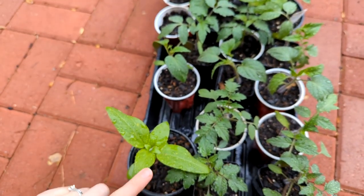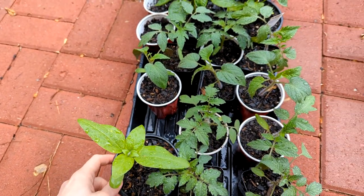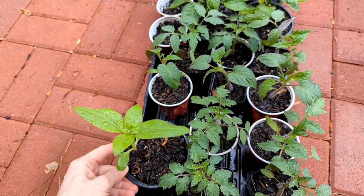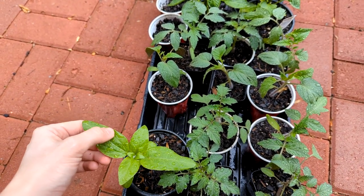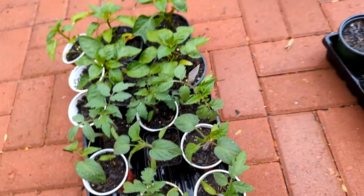And yes, a lot of people like to direct sow. I've just had really good success transplanting. So this guy is just gonna go in the bed here in the next week. If I put him in smaller, my roly-polies tend to eat them. So I would rather transplant.